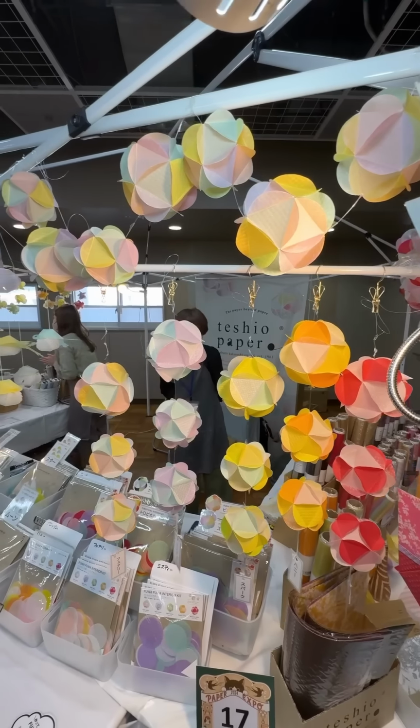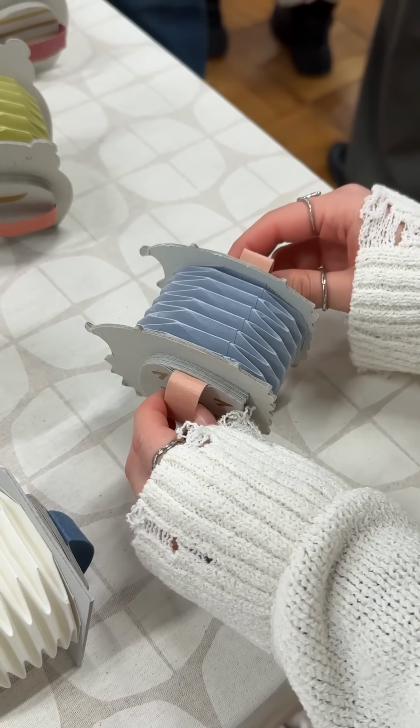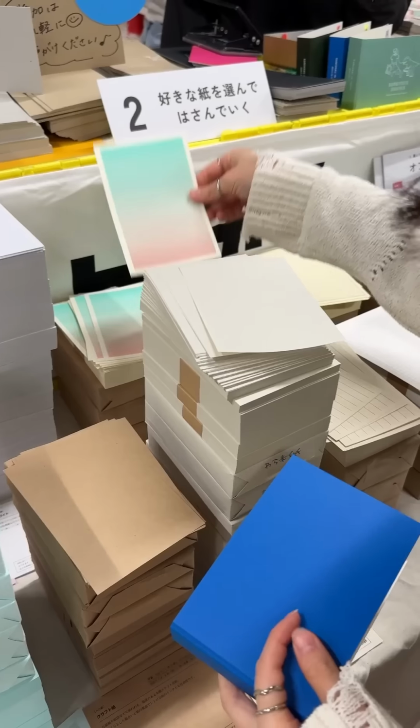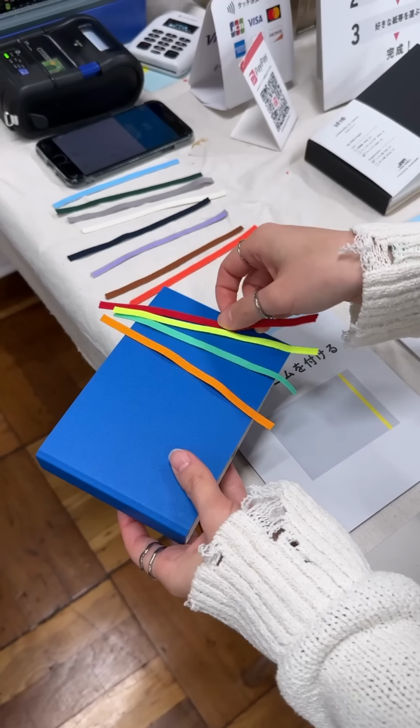Nearby stations featured paper decorations, paper-based shelves and pen cases, and a paper accordion that played surprisingly well. A different printing company offered a service to create our own mini notebooks using their high-quality sheets of paper. We got to choose the cover, paper, and band for extra security.